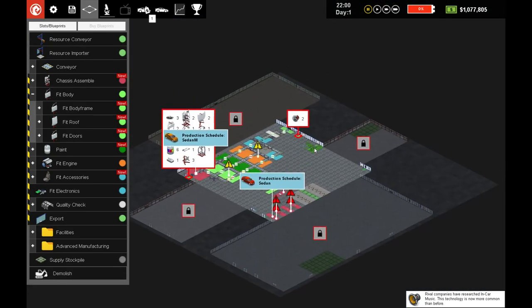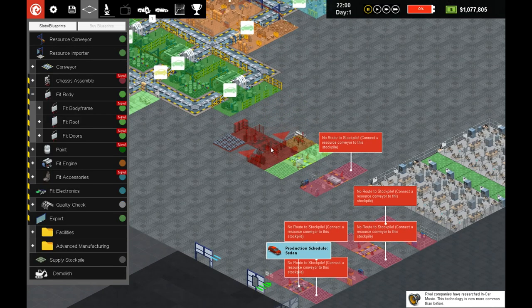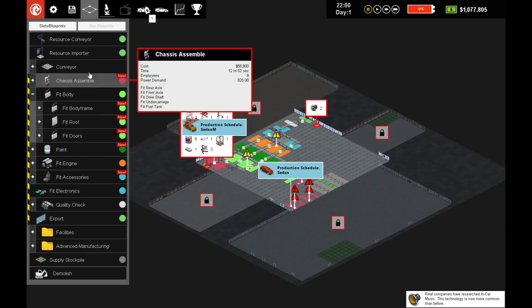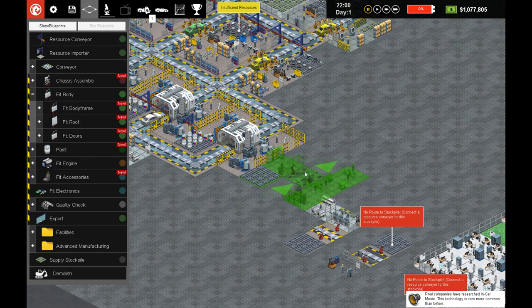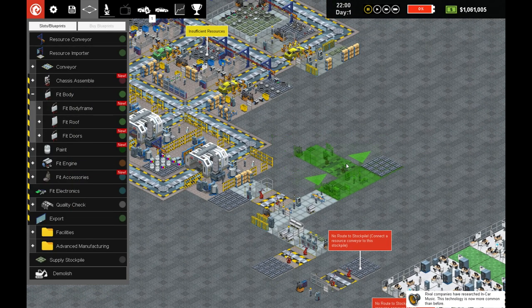I should have really thought about this a bit more. Okay, you know what? Plan B. Nope, no, not plan B. We're just going to turn that round like that. What was that one I just clicked? Fit roof. Okay. Fit doors.